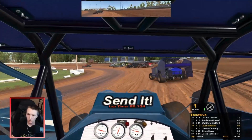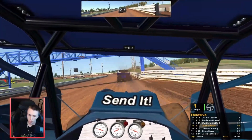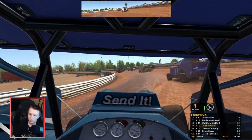Clear. 22.134. Should be able to clear off a 2 here. Yes, we do. All right, let's try to run this line if we can without running into the 11. That was sketchy.